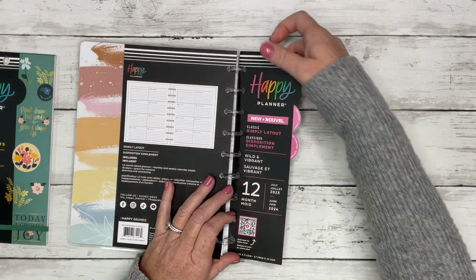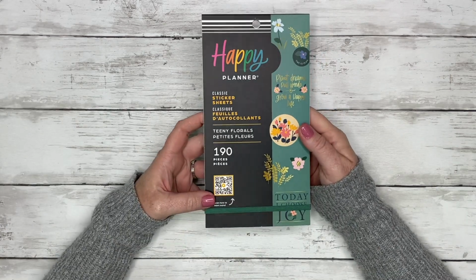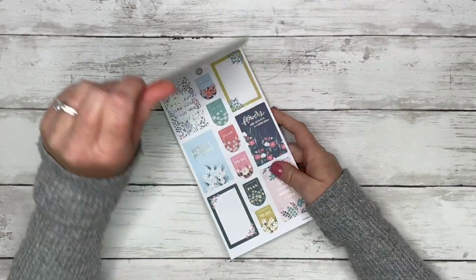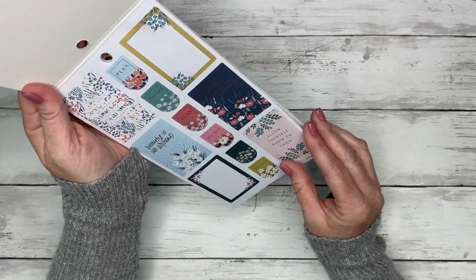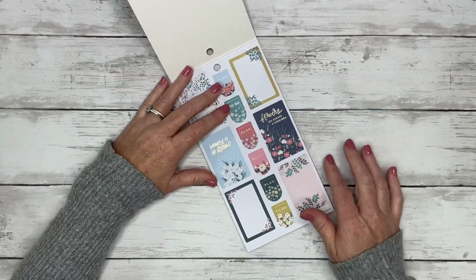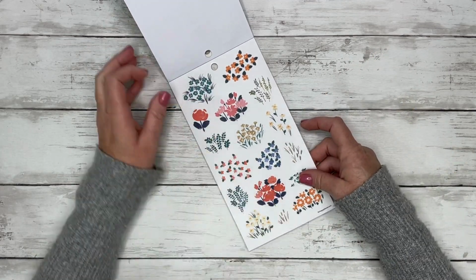All right, so let's look at the little sticker book. It's the cutest little sticker book I've ever seen. I do not know the price point on this one. Like I said, this is called Teeny Florals, and there are 10 sheets in here. So we start right off the bat with some vertical stickers. I'm assuming this is not made to go with the Simply layout because it's not a vertical layout. But you can use these any size or shape sticker in any planner. There's always ways to work around it.